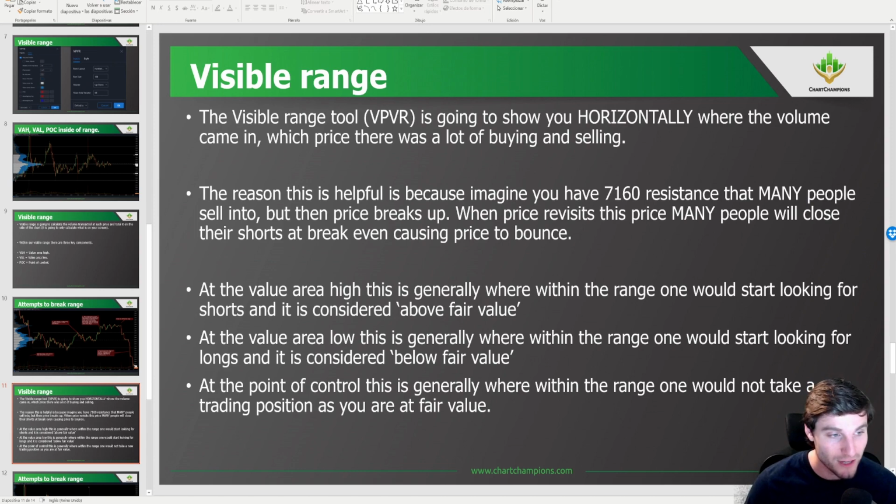So at the value area high, this is generally within the range where one would start looking for shorts, as it is considered above a sort of average fair value. Okay, at the value area low, this is generally where in the range you are going to start looking for longs, as it is considered below value.